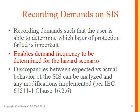So the discrepancies between the expected versus the actual behavior can be analyzed, and as we saw earlier, any modifications implemented, provided these modifications are reassessed. These discrepancies versus expected behavior are a requirement of clause 16.2.6.